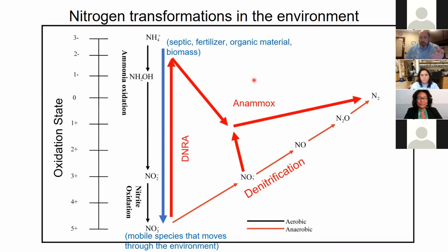But with my biologist colleagues, we can also look at the different pathways a little bit differently. Each of these arrows represents a step in the nitrogen cycle, and we have marker genes for each of these steps. And so we can look for these markers of that process in the environment. And Vivian's going to tell us about that in a little bit.